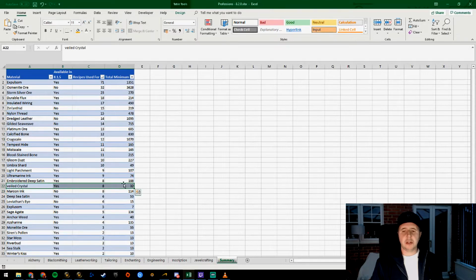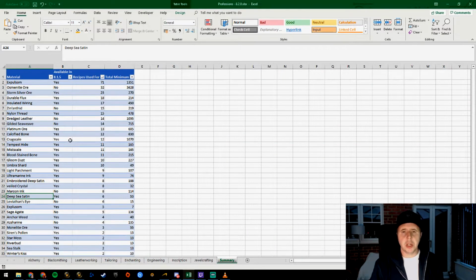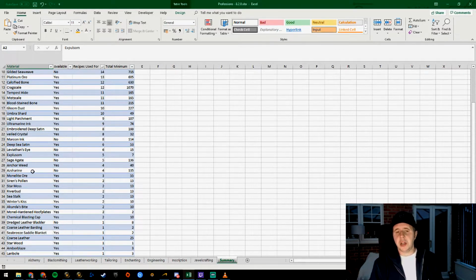Veil Crystals, again, start looking at those. So you can start seeing that when it comes to Inscription and enchanting in particular, you're going to need a high volume of things. However, what is understated with the approach that I've done here is when it comes to items that we are going to be needing for consumables, the ones that don't exclusively rely on current materials, but only on materials that appear in 8.2, you're going to need at least 40 for the new flasks.